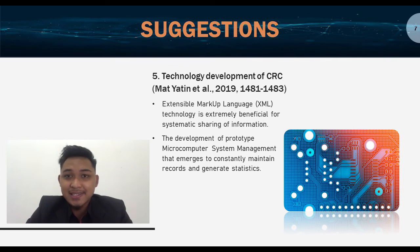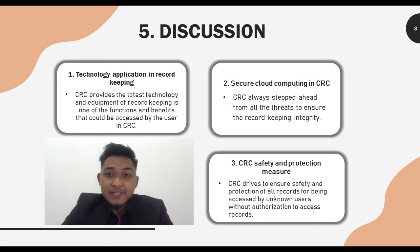Research by Cancer, 1982, included multiple economic data analyses and a detailed study of the literature relevant to microcomputers and information management, with future progress in both hardware and software. It is appropriate for development and improvement since file system capacities are acceptable under limitation and may be easily accessible by the user. Furthermore, the first point of discussion that the author states is technology application in record keeping.